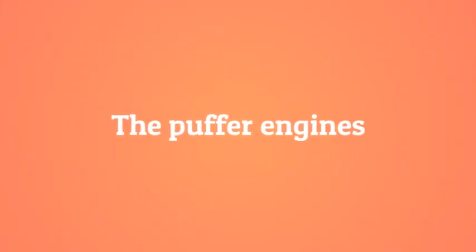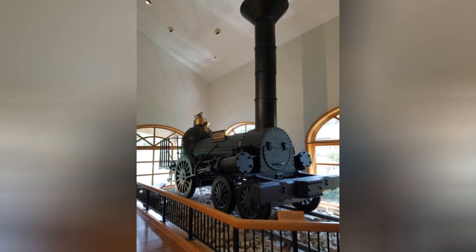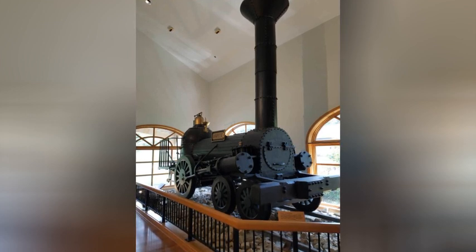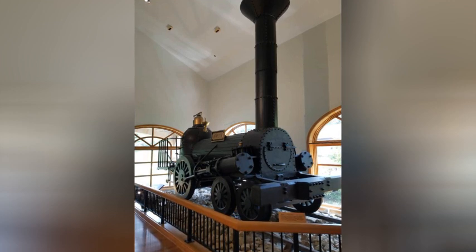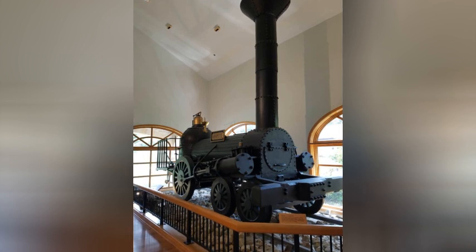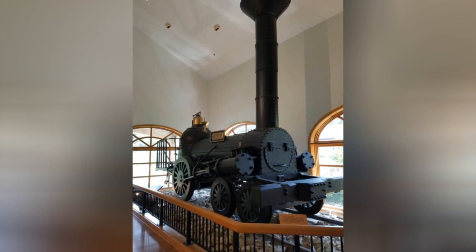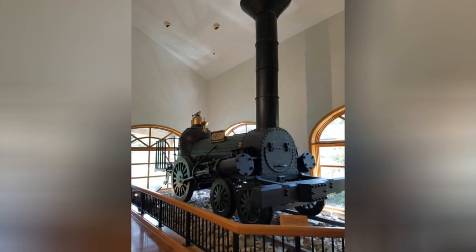The puffer engines. Animal power for moving cars and eventually canal boats along the levels gave way to steam in the early days of operation. Small locomotives arrived in 1835 to take their place. Though locomotives were not then capable of the power and traction necessary to make it up the grades, they were suitable for the more level sections, which weren't entirely level. Most had a slight grade.